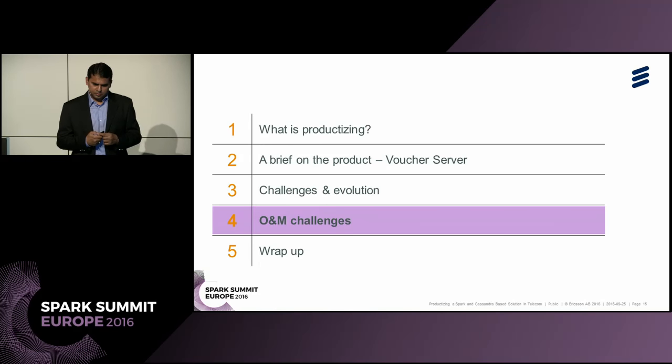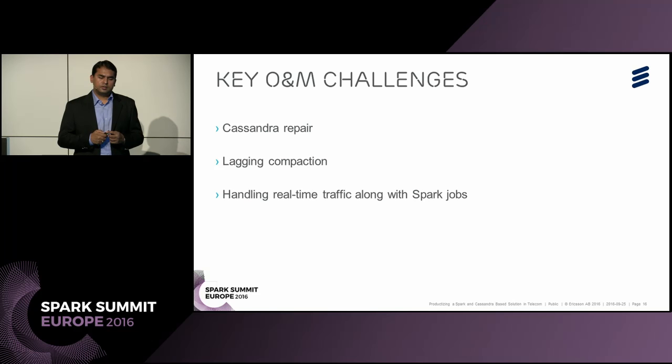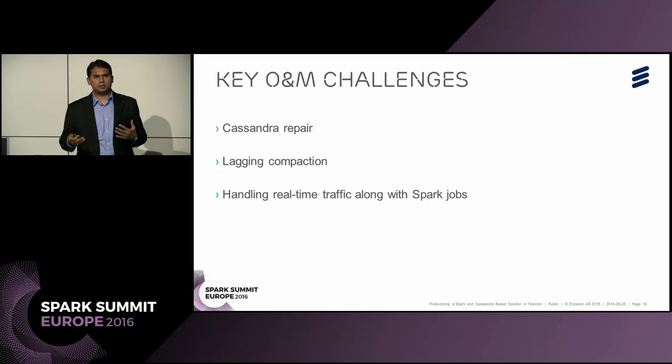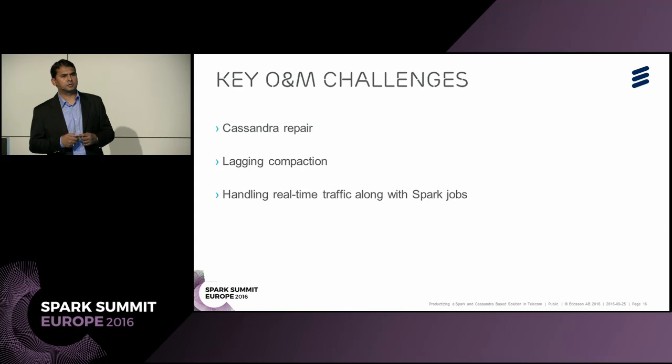So okay, those were the issues and the evolution, and now we move to the operations and maintenance challenges. Here, the key thing is that since we are dealing with a new set of technologies, we are facing these challenges. With the traditional solutions, which are Oracle based or something, all your capabilities of DB administration and tuning various things are locally present with the service providers, and based on the bulk of things they are doing and the pattern they are using the product, they can tune it themselves. But when they are dealing with Cassandra, Spark, these technologies, that skill set is not there with them. They are not used to these products yet. And that's why productizing becomes a bit challenging.